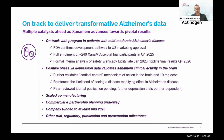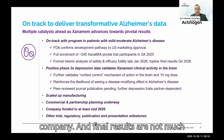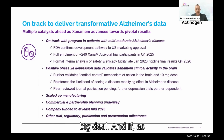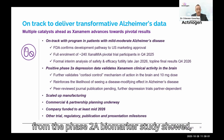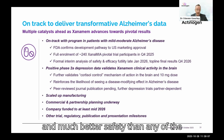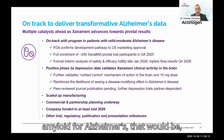So look, a very exciting time for the company, and final results are not much more than a year away, which is a really big deal. And if, as we believe, as the pilot data from the phase 2A biomarker study showed, we have much stronger efficacy and much better safety than any of the other antibodies, for example, for amyloid for Alzheimer's.